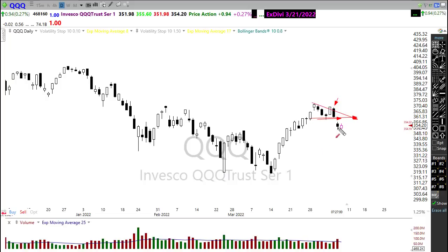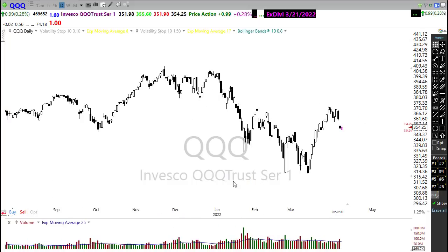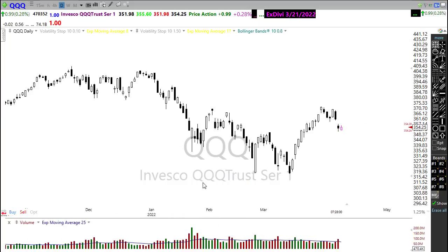Can we push back up through these levels right here to get us back on the right side of the technicals here in the chart? Or price technicals, I should say, not moving average technicals. So watch that closely. Still that question out there coming in the market that we'll need to address.